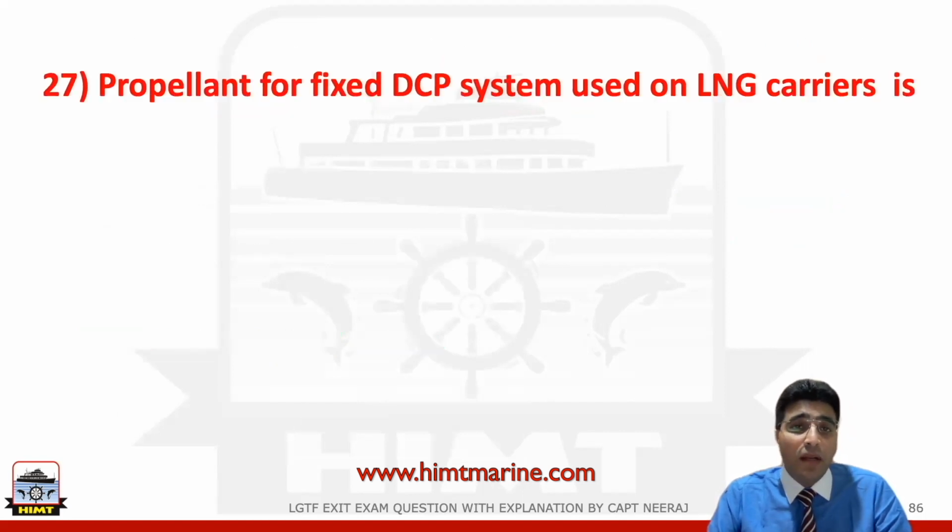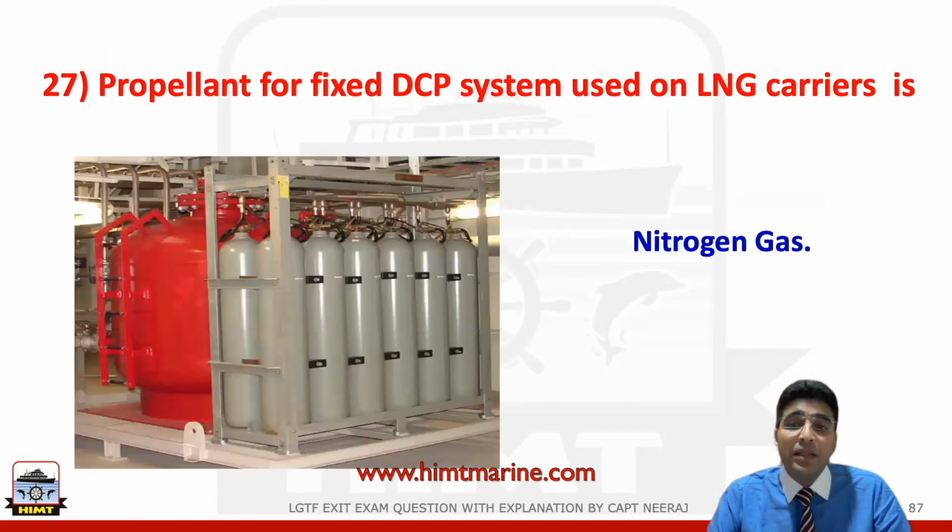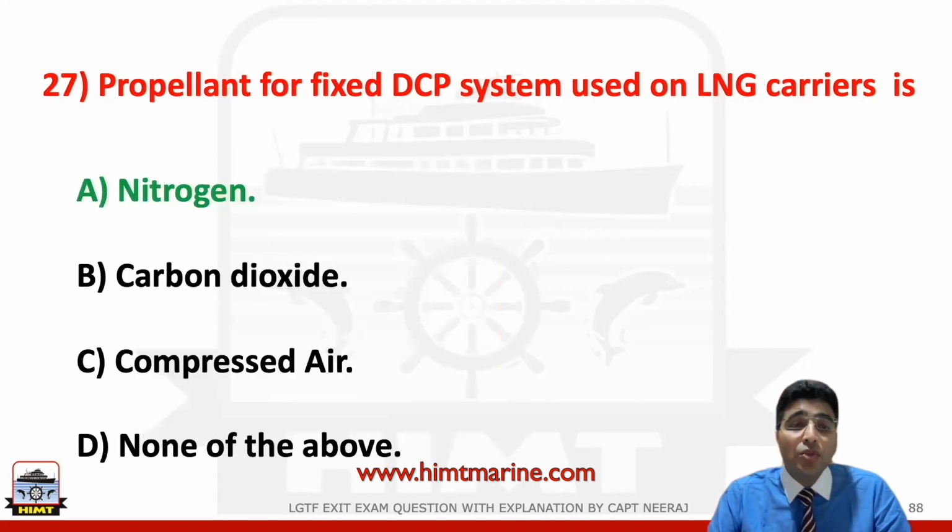Question number 27: propellant for fixed type DCP systems used on LNG carriers. So for DCP systems, the propellant which we use on ships is nitrogen gas. What you are looking at in the photograph, red color is DCP and the gray color bottles are the nitrogen gas bottles. So these are the propellant for your DCP installed on LNG ships. The correct choice for question number 27 is option Alpha, nitrogen.